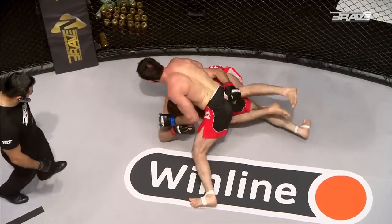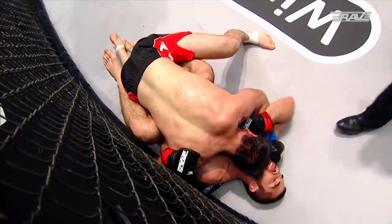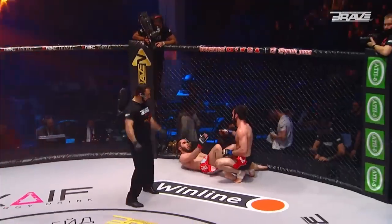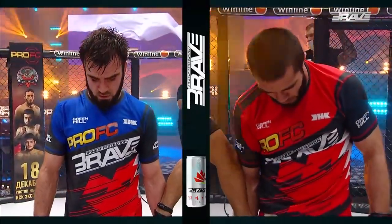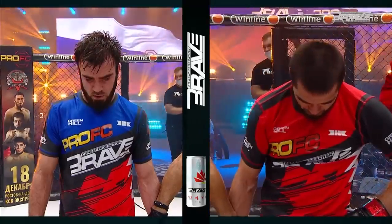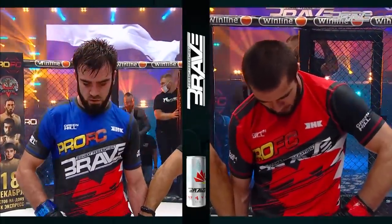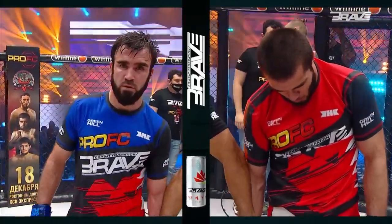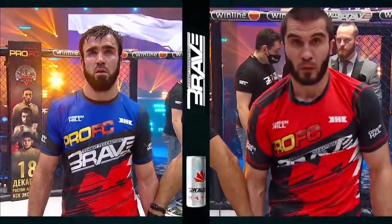Closing stanzas of the round. Will Abdulkhalikov turn it up ever so slightly, land some big shots, make it definitive? There you have it, ladies and gentlemen. And all right, Brave Nation, what a great battle we had inside the cage yet again. And after 3 rounds, we go to the judges' scorecards. Your first judge scores it 30-27, and your next 2 judges score the bout 30-28 for your winner by unanimous decision. Out of the blue corner.